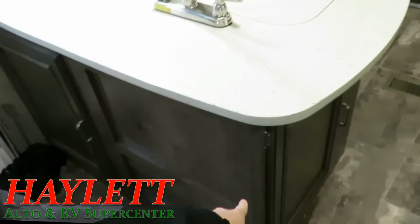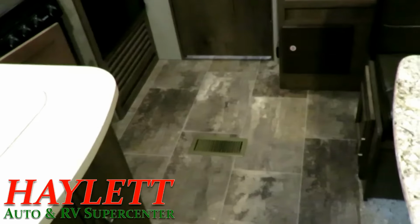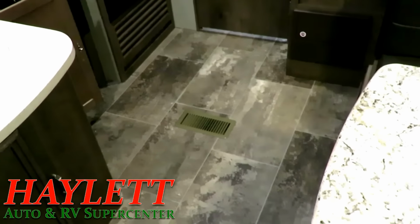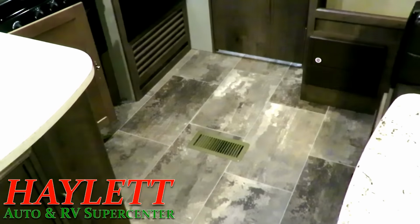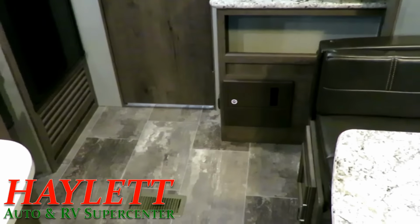Your drawers will be behind here, so you've got your kitchen drawers. You've got everything in this. It's an everything camper. It's just small. Central heat vents in the floor. They have one centralized duct run in the floor.